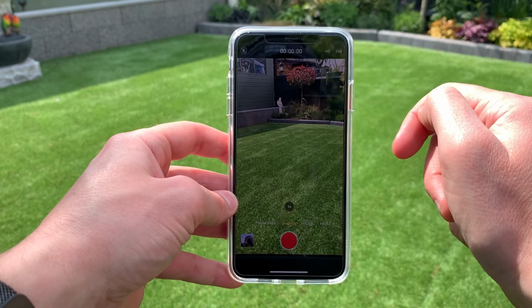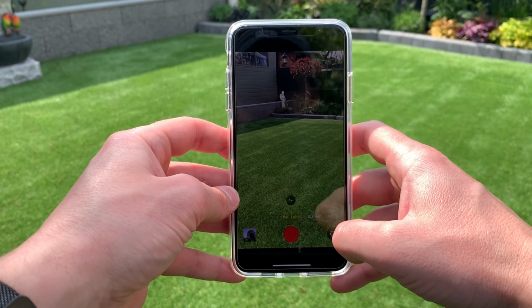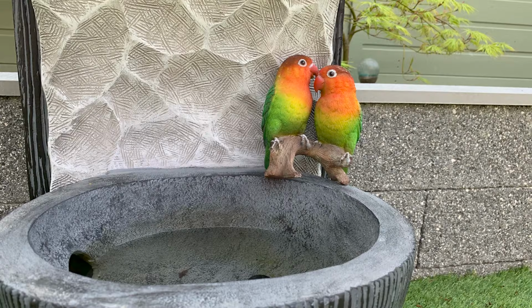They've all got great detail, nice natural colour, so there's no oversaturating of any of the photos. This particular photo here of my typical lovebirds that I take photos of, and they're on this water feature. It's just got great natural colour. The photo here is basically what it looks like to my eyes when I'm looking at it out in the garden.